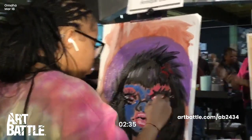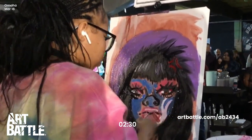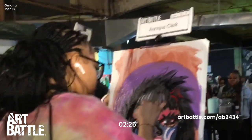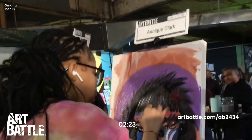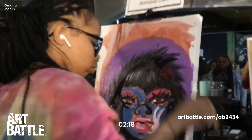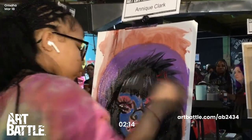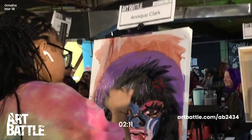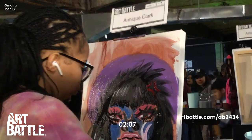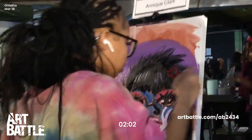We can see that Annique is getting into them herself, starting to add some of these stylistic elements into the face. We can see that Annique's character, I think, that's what the white is on the face. I think that it is some smoke that is starting to rise up from the jazz cigarette that this character has. Annique always gives us a character with just so much attitude, and I love that her pieces are so cheeky.